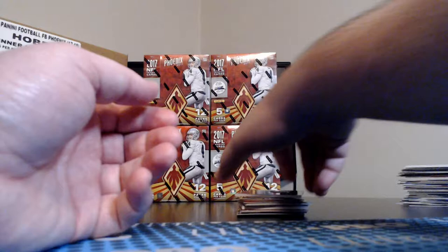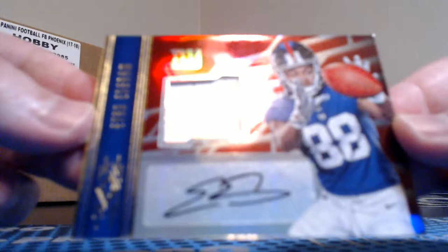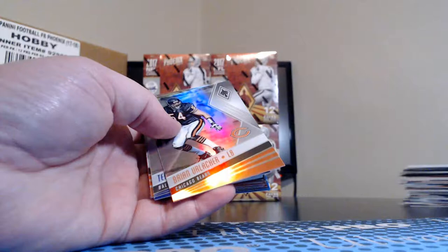And our other hit is also going to be for the Giants. Told you all that the Giants checklist was crazy big in this. While they're a little more expensive than what they've been in most products this year. Huge checklist for them. I think they had the most hits in the product, actually. Evan Engram, 139 of 299, jersey autograph. Last little bit here in box four is Bubba Baker, 165 of 299 for the Cardinals.